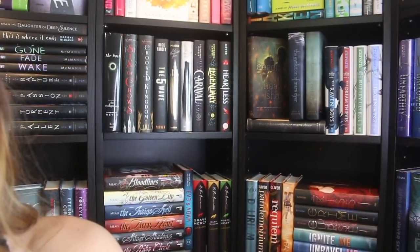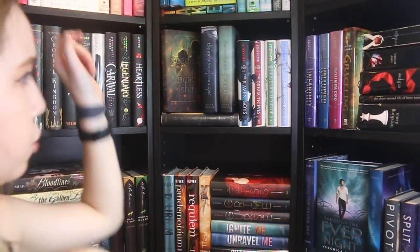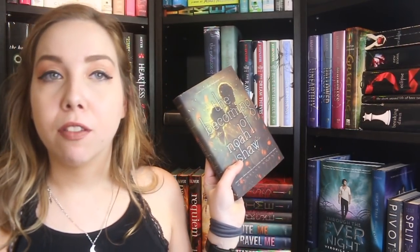Coming over here, okay, from now on, the way these cubes are organized is by series. So I just kind of clumped a couple of series together and made it look semi-nice. So here I have the Mara Dyer series by Michelle Hodkin, which is one of my favorites. I'm not going to pull out the first book because it's down there, but this is The Unbecoming of Noah Shaw, which is actually the first book in the spin-off series.